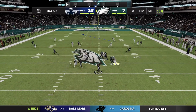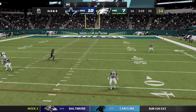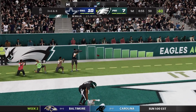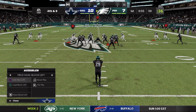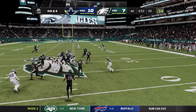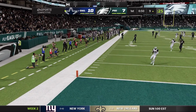From the midfield stripe, they'll look to throw. There goes a deep ball, end zone. And that will be incomplete. Well, they weren't scared to let it fly, but it falls to the ground and brings up fourth down. So they're forced to punt on fourth as this one's away. That one sails out of bounds.